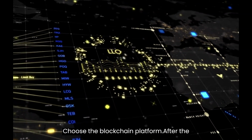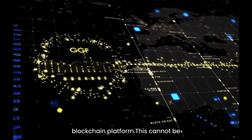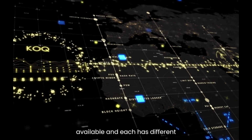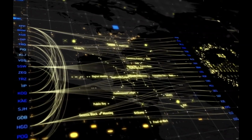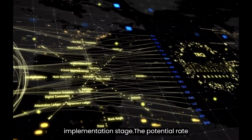Choose the blockchain platform. After the prototype is complete, select a blockchain platform. This cannot be easy because many platforms are available, and each has different features and costs. After you've identified the platform that best meets your needs, proceed to the implementation stage.